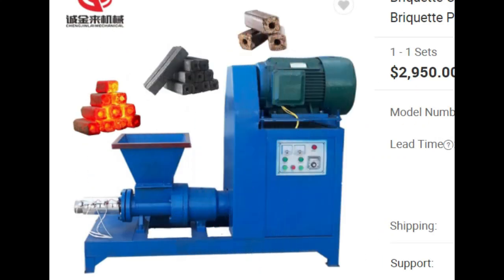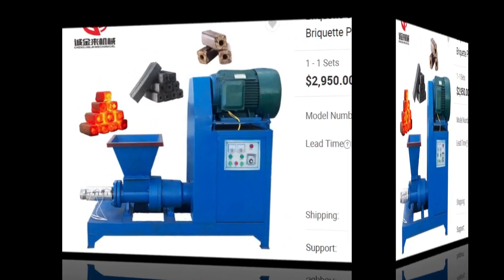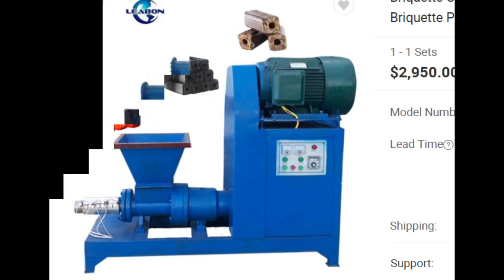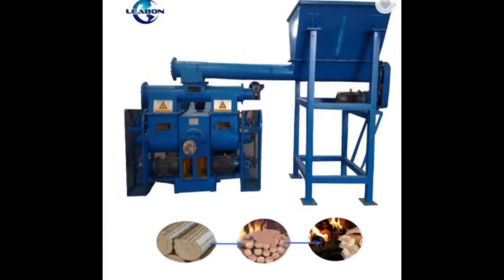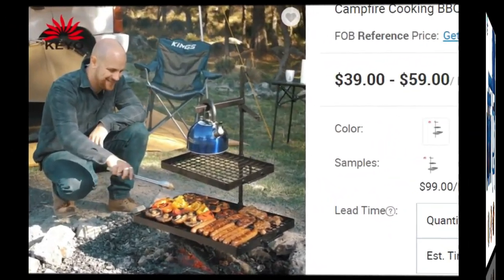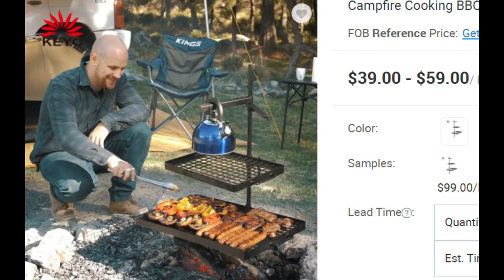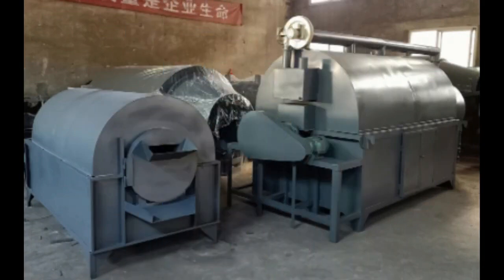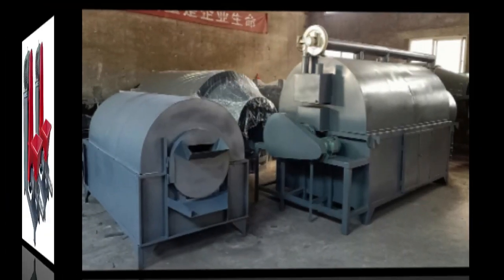5. Export strategy. Comply with international certifications like FSC, Forest Stewardship Council, or ISO 14000 for sustainability. Use trade fairs to connect with global buyers. Investment costs: small-scale setup, $5,000 to $15,000. Medium-scale setup, $20,000 to $50,000.